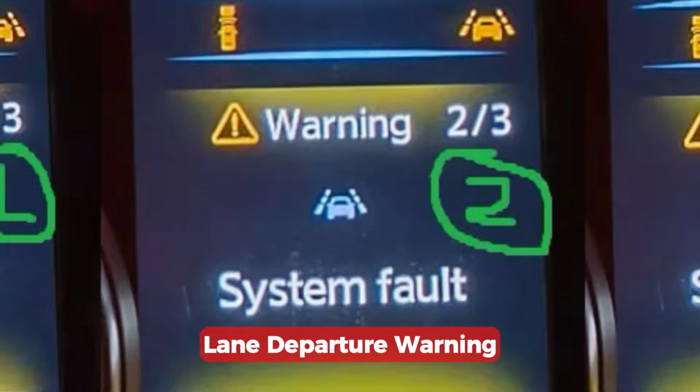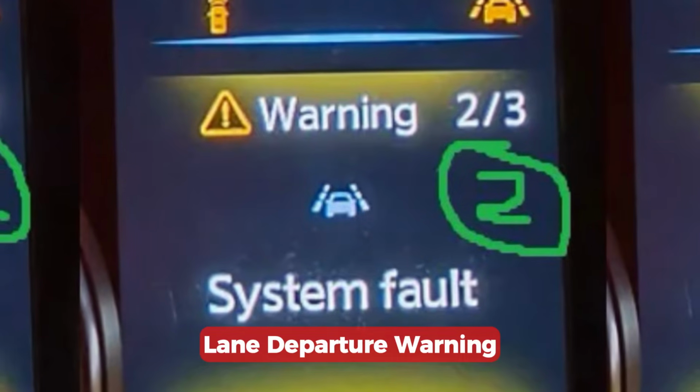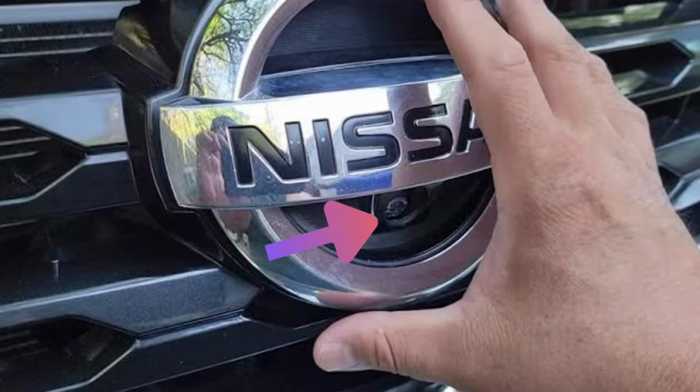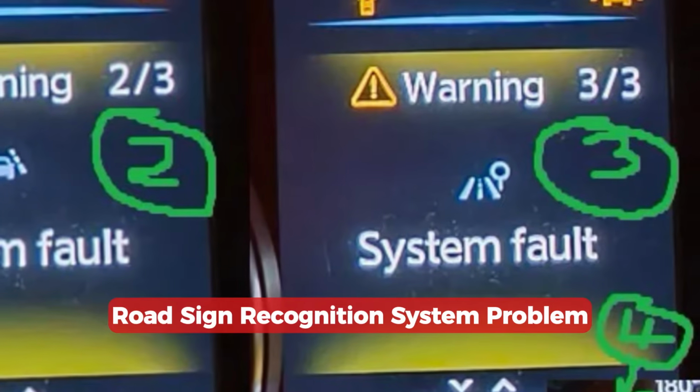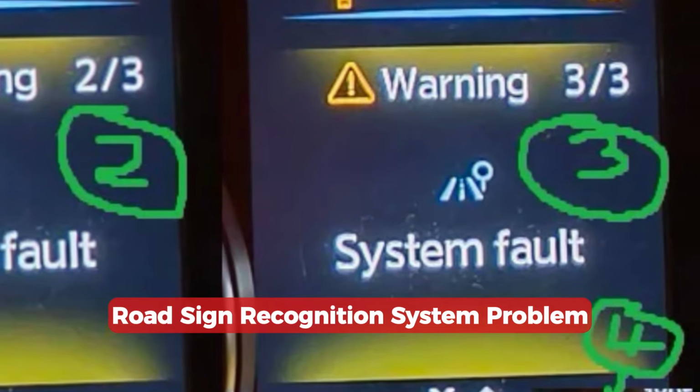Also, the lane departure system will show you this type of message when it's broken. This is most often connected with a broken or blocked camera. Check if there is a spider sitting on the camera lens or maybe ice or snow in the area of the front camera. If the camera doesn't feel good, you may also have another warning light on the list, the one with the road sign recognition system failure. It's always about the camera only.